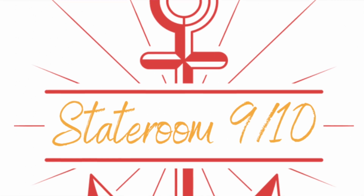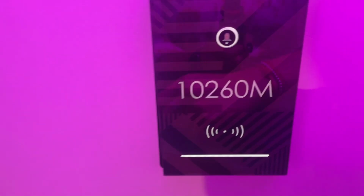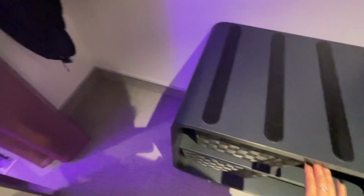Our next review is our stateroom. We gave it a 9 out of 10, which is really high for us. Like I said earlier, we stayed in the value stateroom, so you're not going to see the fancy side of cruising with me. I'm sorry, I am a teacher. But we still really liked the room. The room was very spacious. I did a whole video going over the entire stateroom if you want to see it.